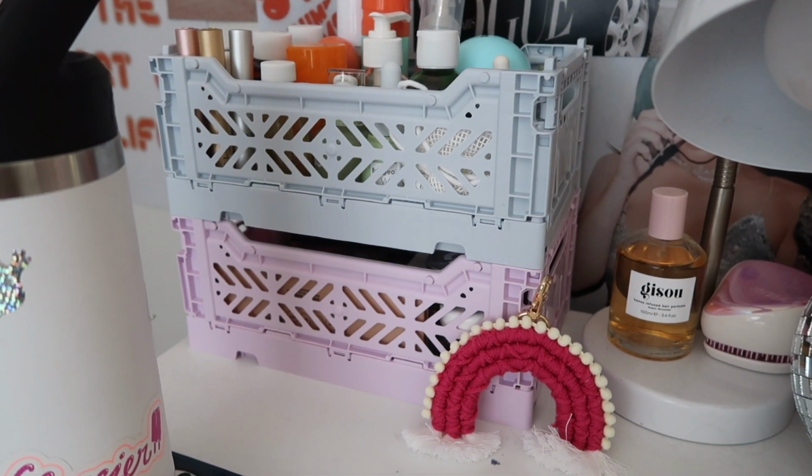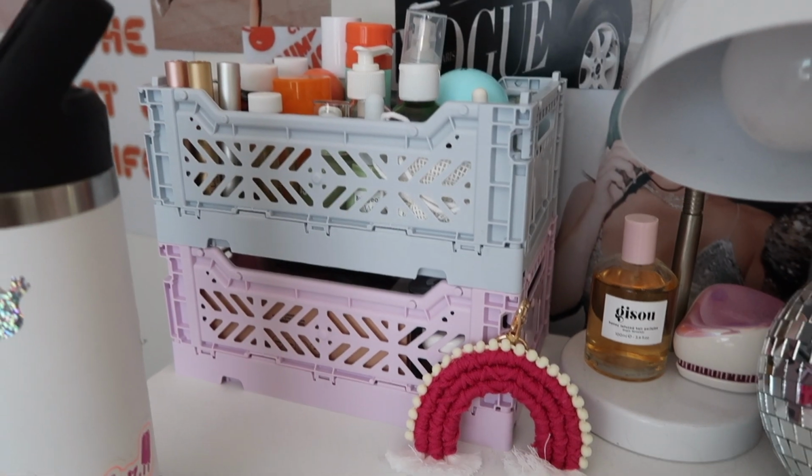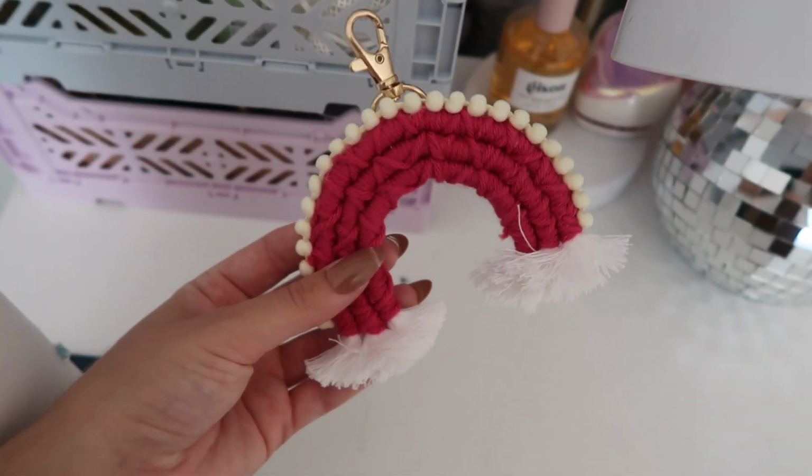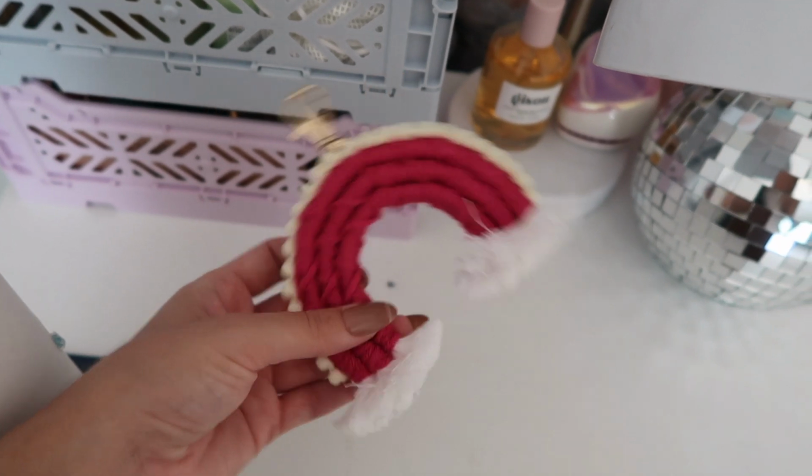One is in a light blue and the other is in a lavender. Cutest things ever. I stacked two of them. The bottom one has makeup in it, and then this top one has skincare in it. Then I have this really cute little rainbow keychain that my roommate made me, and I'm obsessed with it.